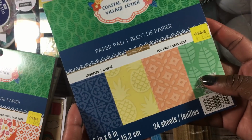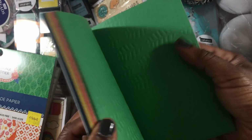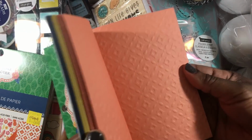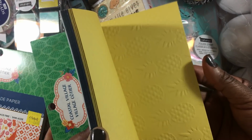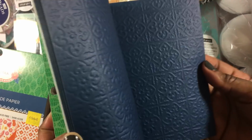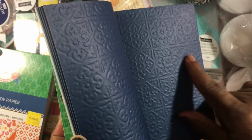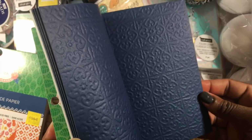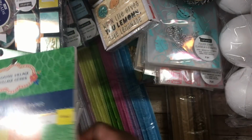The other one that I got, which goes with that paper, is this one, and it was the embossed paper stack. And I love the embossed paper. So pretty. This would be pretty as an ice cream cone base. And then it has the pineapples. And it also has this one. This one reminds me of a really pretty backsplash or something like that. That's so pretty. So I got that one.